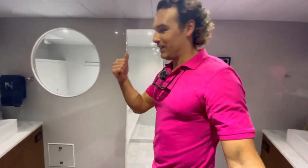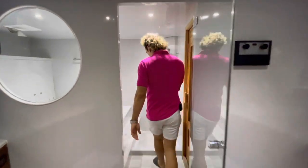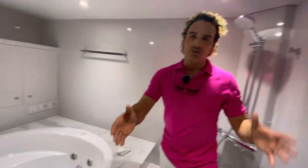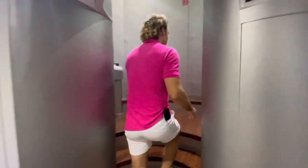And then right over here is the best part. Now look at this. We have a full-on spa. Over here we have a gorgeous hot tub, full-on jets, and then over here we have a gorgeous sauna. This is the ultimate boat. I mean, there are so many more goodies to show you, but you definitely want to take this one out to Bimini or to the Keys.